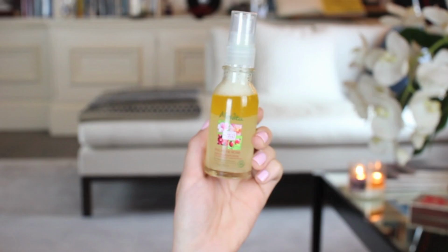Skincare stuff, I'm loving the Mel Vita Radiance Duo, and this is an oil mixture that you shake up and apply as a toner. It doesn't leave your skin feeling oily or greasy or anything. It's really like a fine mist oil. It smells really gorgeous and just gives your skin a really nice hydrating pick-me-up.